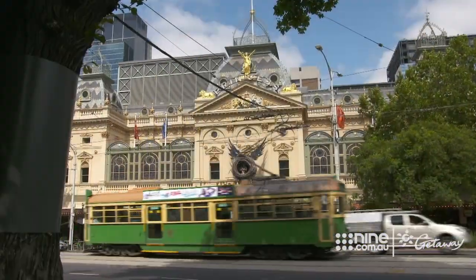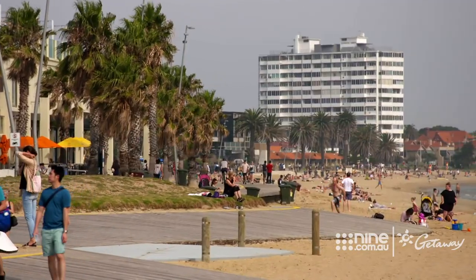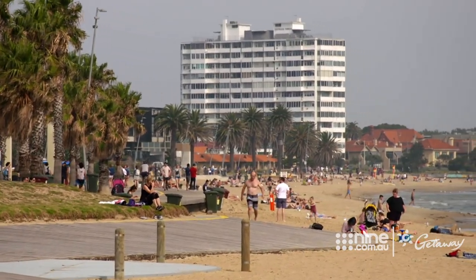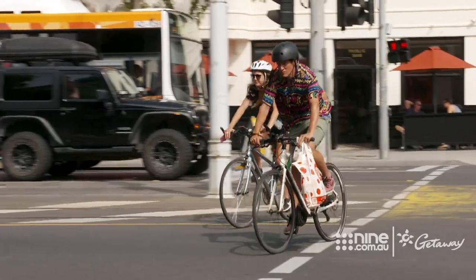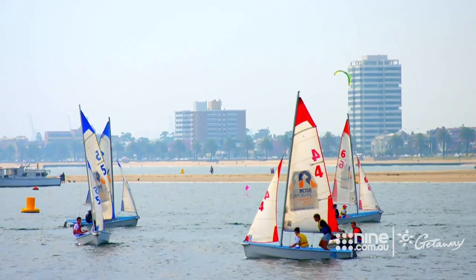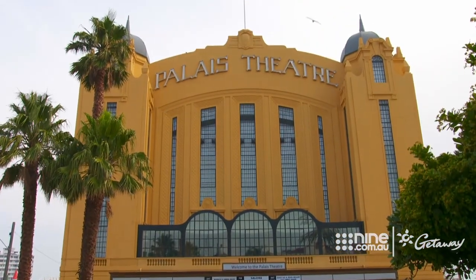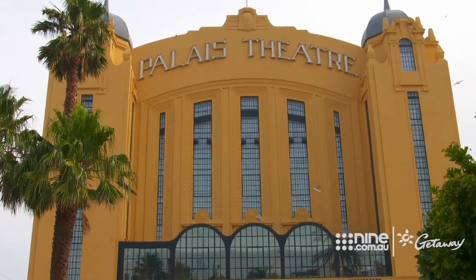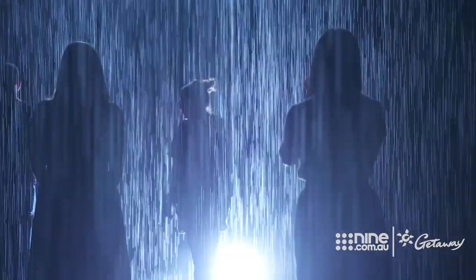Know all about stay-at-home vacations. And St Kilda, with its boardwalks and parks, super cool bar scene, hip hotels and thriving cafe culture, is one of the best. It also has a reputation as a creative and cultural hub with heaps of live music and events, and currently home of one of the world's most fascinating art installations.